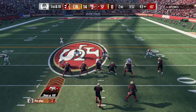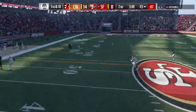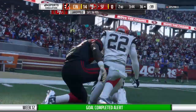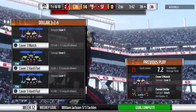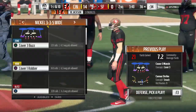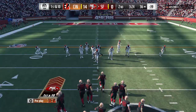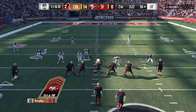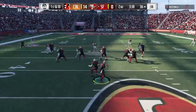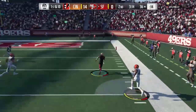Defense showing blitz. Throwing is Garoppolo on third down. Looking left side, and it's complete. And he's taken down, but not before he gets this into enemy territory across the 40. Here we go now. Now a play fake here on first down. Throwing the out route, incomplete.